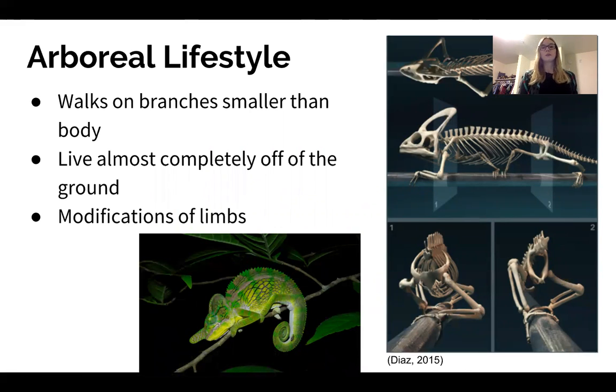But for the most part, chameleons live an arboreal lifestyle, and this makes them live almost completely off the ground. Because of this, there's a modification of limbs. They can walk on branches much smaller than their own bodies, as you can see in this picture with the skeleton and also with the chameleon. So that these branches are much smaller, and in theory they shouldn't be able to walk on them, but because of how their feet and wrists have evolved in their limbs, they're able to do this.